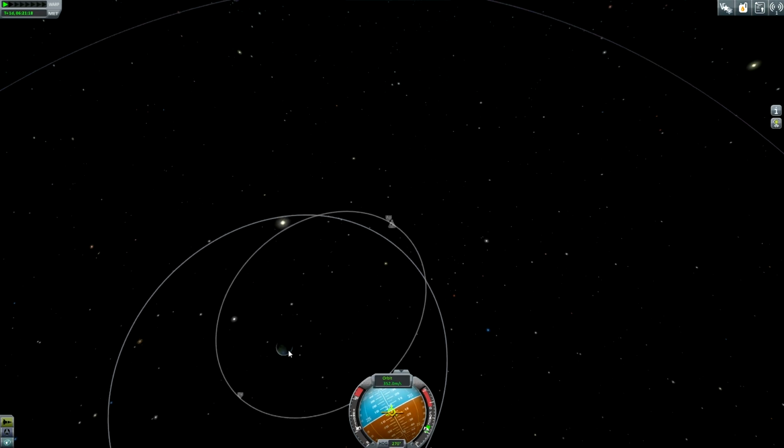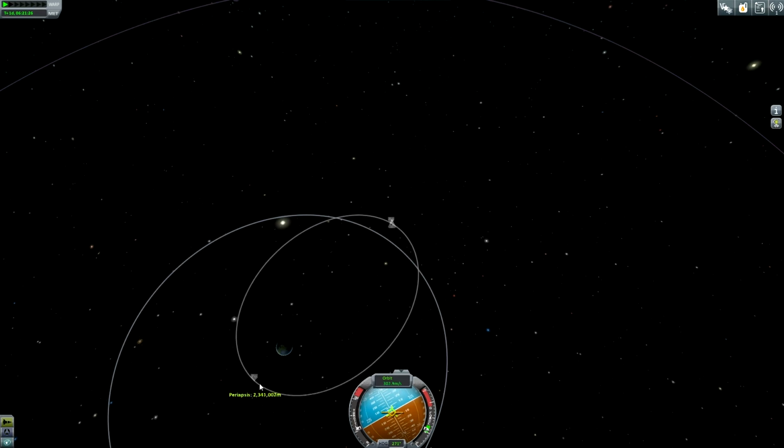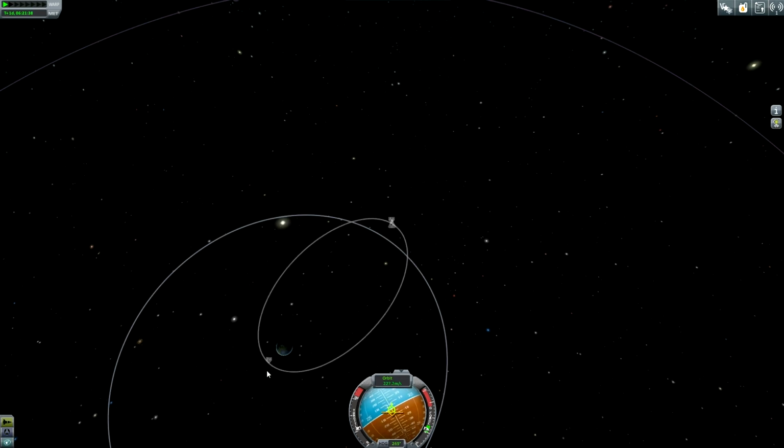Okay, and at first I like to reduce my periapsis to maybe 33. Oh, I'm starting to rotate around. This is not good. First, I like to reduce my periapsis to maybe 33 kilometers, so that I can stay in space for a bit longer. But I'm not quite sure. At first, I need to finish this burn.